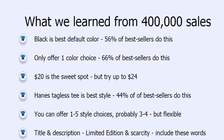So just to recap, what we learned from over 400,000 sales worth of data: firstly, black is the best default colour. In fact, 56% of bestsellers do this. So if we don't do it, we need to have a good reason not to. We also learned that we should only offer one colour choice. 66% of bestsellers only allow one colour choice, and as we've said, that should be black. The logic is that if you give lots and lots of colours, it's going to overwhelm people, play with the design too much, and they're going to get confused and give up.